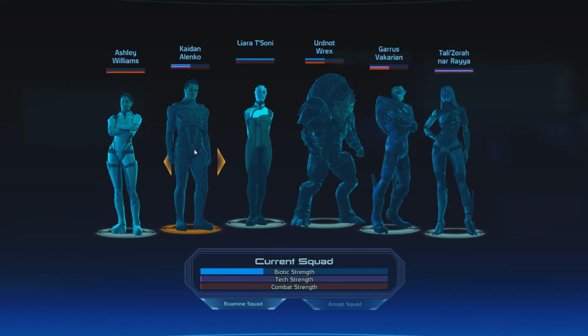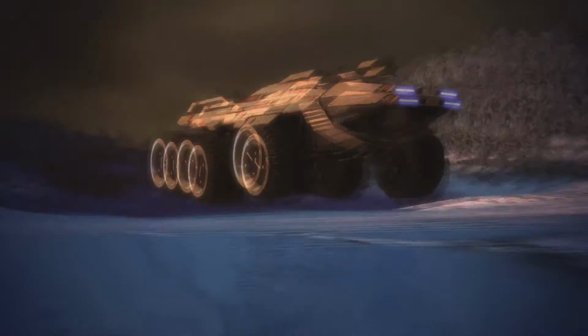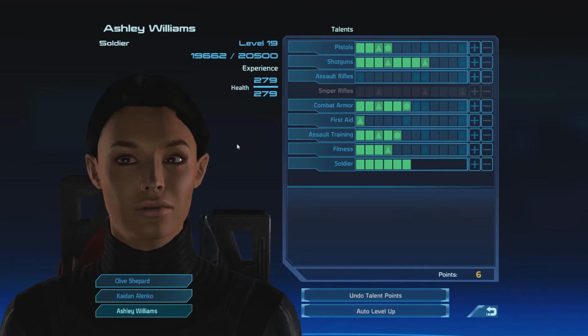This time we're going to take Alenko and Cerberus. Let's take Ashley. We haven't taken our two humans together with us since the Citadel. There we go. Make sure our squad's leveled up.